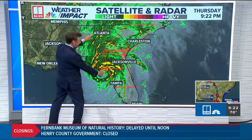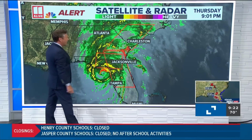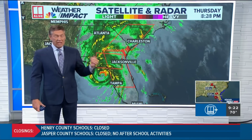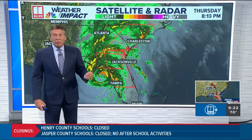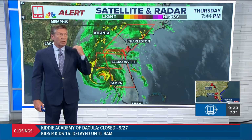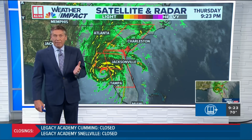So here we are in Atlanta, here's the storm, and look between here, we've got all that moisture that's feeding in that's going to give us more rain. And if you think it's raining hard right now, or you think we have a lot of rain, it's going to get worse overnight. We're going to have more of this rain feeding in. The winds are going to start kicking up. We're going to have trees coming down. We're going to have power outages. That's just what's going to be happening here.